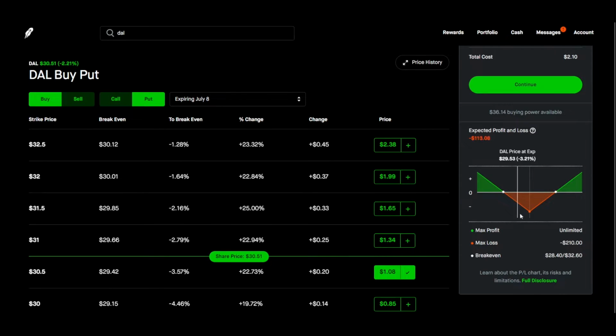And really all we have to do is just make sure that Delta doesn't trade sideways. As long as it goes up, we're good. Our profit's unlimited. As long as it goes down, we're good. You can see right here, for example, if you look on the right side of the screen, it says 26.36. So if Delta's at 26.36 on July 8th, we're going to make about $200 here.